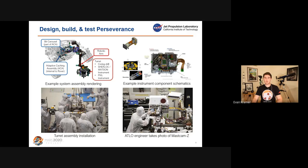This is done to follow the rules of planetary protection, which are strict guidelines NASA created to make sure our spacecraft don't accidentally bring any forms of life from Earth to other planetary bodies. I also took the bottom right picture last summer, and it shows an ATLO engineer taking a photo with his iPhone on the right Mastcam-Z camera head for documentation purposes.